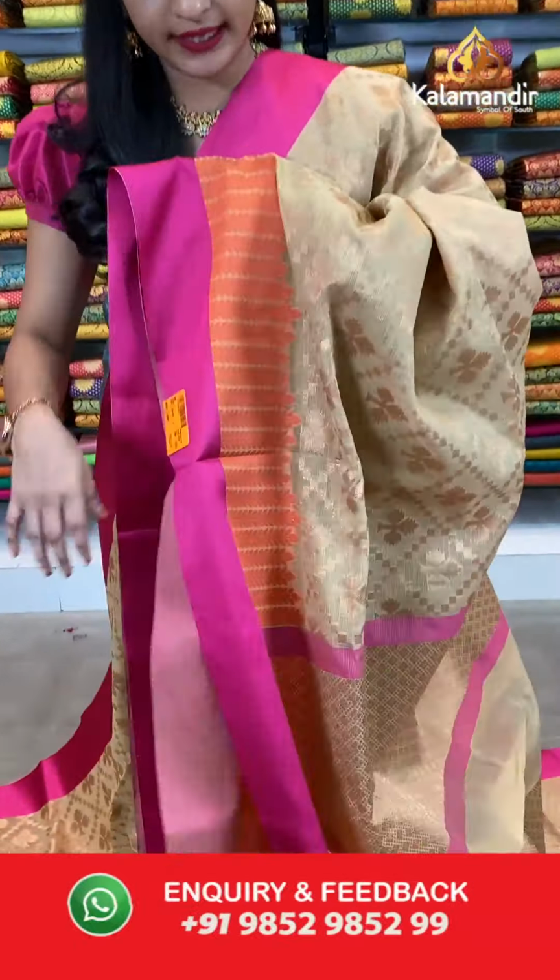And all over the body we have got diamond weave along with geometrical floral brocade in golden zari. And here comes the border, contrast plain border along with thread weaving leaf vines in stripes. And here comes the pallu. We have got a floral brocade pallu in golden zari and both sides we have got contrast lines. And the sari is paired up with a self brocade blouse along with the contrast plain border.